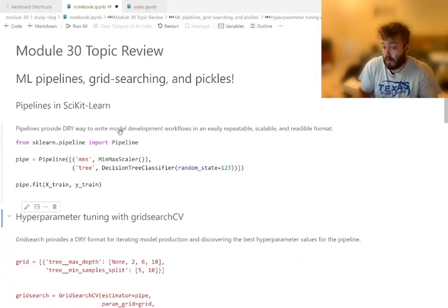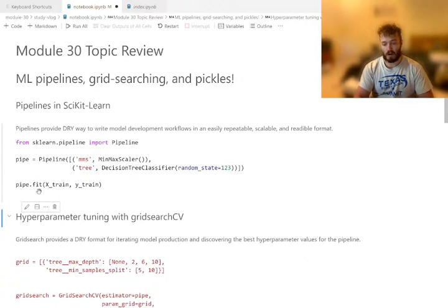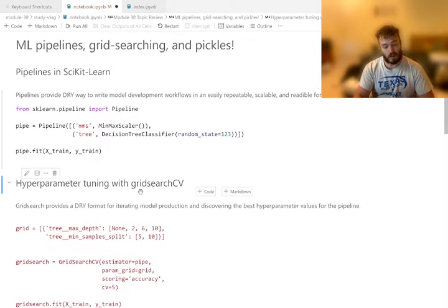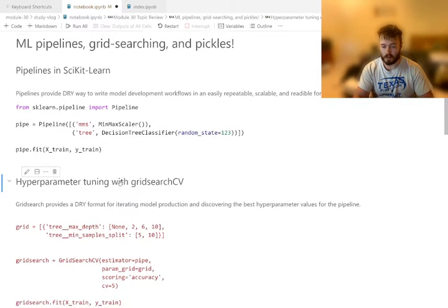Yeah, so that's what a pipeline is. You can create this thing, and like I said, this variable pipe here is now a SciKit Learn object, and you call .fit on it with the data that you want to pass in, and then you can deal with that variable pipe the same way you would deal with any other kind of model that you built.